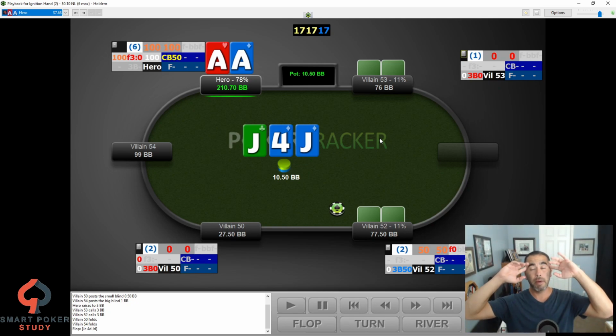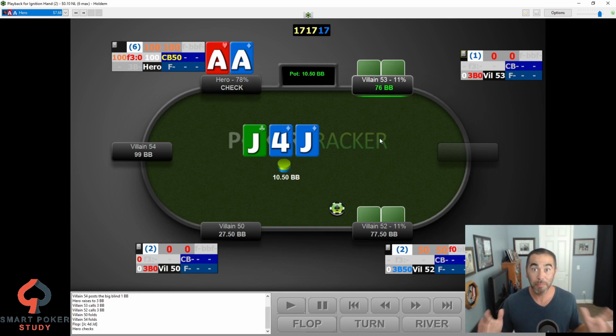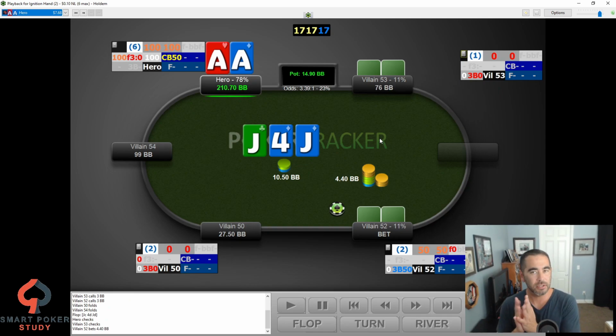But at this point in my mind, I'm going to value town. That's what I am centered on. That's ultimately what I'm concerned with. I want value. Now, you can probably hear from my voice, I'm excited. Like, this was an awesome run of 4 hands. So I check. Once again, check raising opportunity. He checks. Oh, he bets less than half pot.